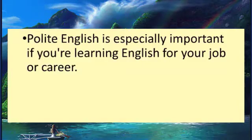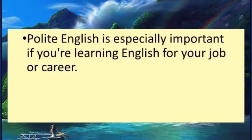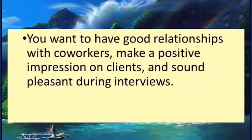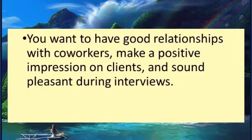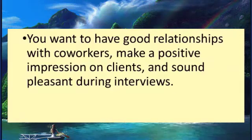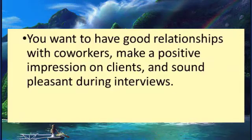Polite English is especially important if you're learning English for your job or career. You want to have good relationships with coworkers, make a positive impression on clients, and sound pleasant during interviews.